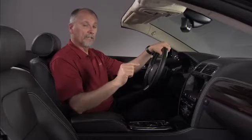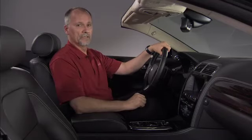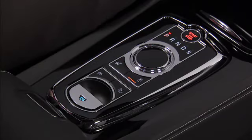The DSC system has 3 modes. When the vehicle is first started, DSC is fully on by default. Pressing and releasing the DSC button engages Track DSC, which raises the system threshold of intervention, allowing more latitude for getting a little bit sideways or maximizing acceleration.